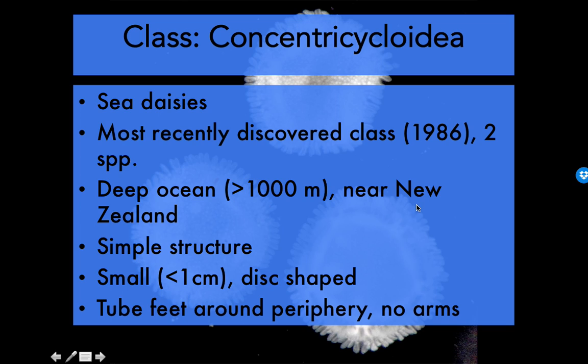They're called sea daisies. You can kind of see through my text here what they look like, and you'll see that picture in a second. Structure is fairly simple. They're essentially just a circle with a lot of little lobes around the outside, which are the tube feet. They don't have any arms.